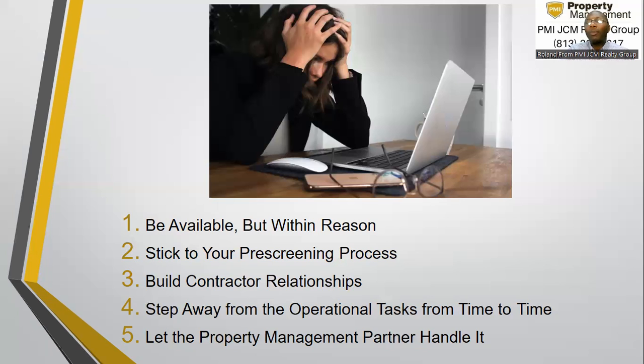Next, step away from operational tasks from time to time. I can't stress this enough. Sometimes you just got to take a walk away from your computer screen, just go look at the sky and the birds and the bees and just take a break from work. Sometimes taking a vacation is a good thing. Sometimes that's not the easiest thing to do, especially if you're managing a property portfolio. But the reality is you can work from anywhere these days, right? As long as you have a laptop, internet connection, and your phone, you should be able to make service calls and make sure things happen if anything goes wrong, while still enjoying time at the beach or by the pool. So take time away from operational tasks and give yourself a break from time to time.